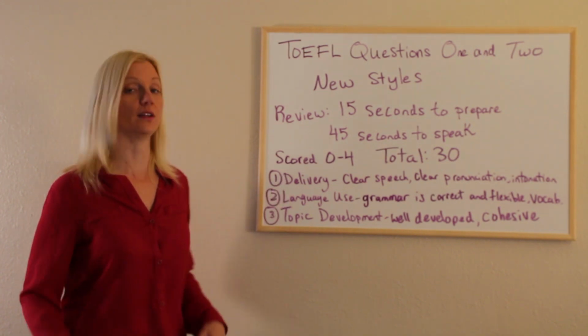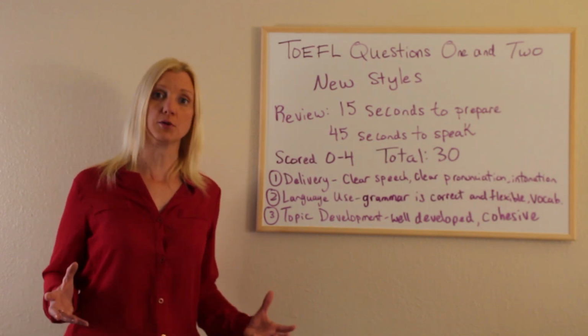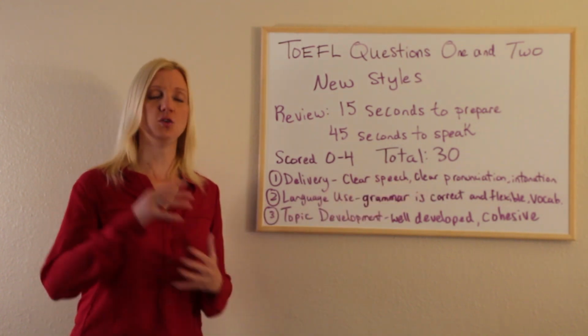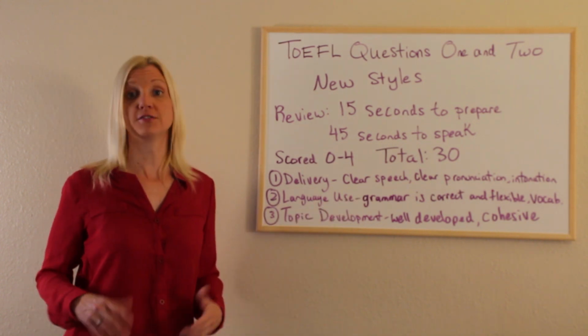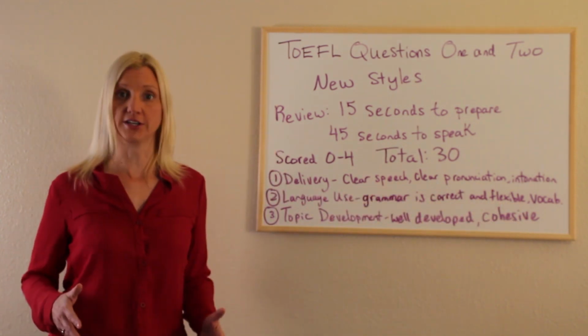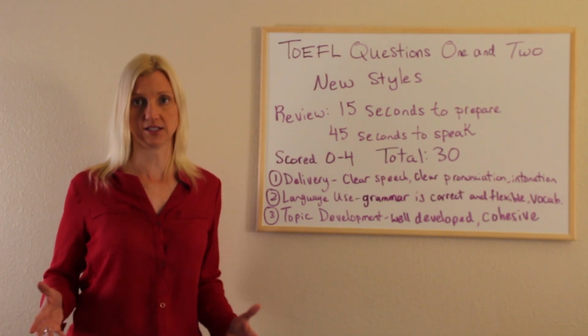Second, you will be scored on language use. This means that you have a good command of grammar, that your grammar is correct and that it's flexible. Flexible means that you can easily transition from the past to the future and so on, and use complex grammar if necessary. Now, here we have vocab. Of course, that means vocabulary. You must show that you have a very good vocabulary in the speaking section.